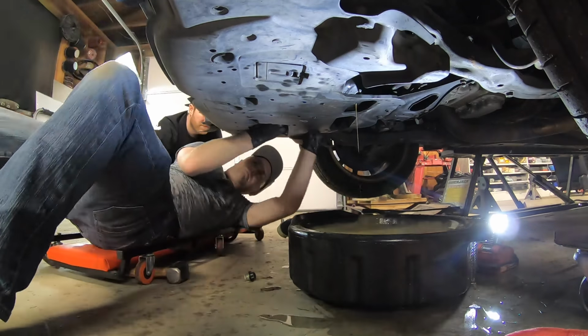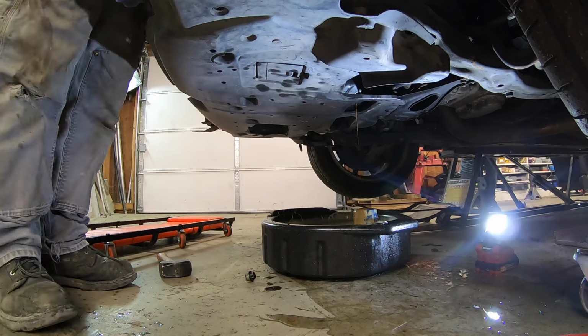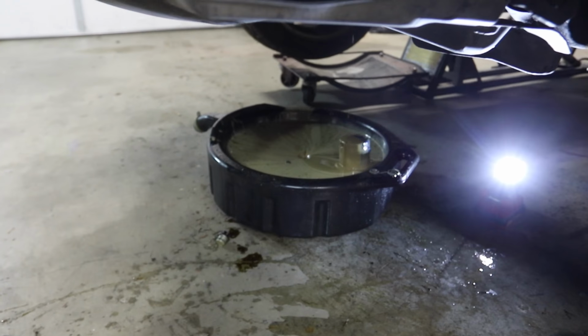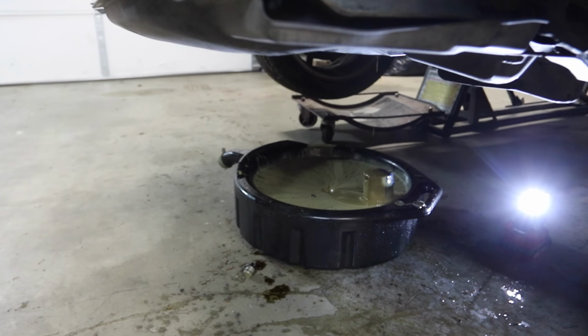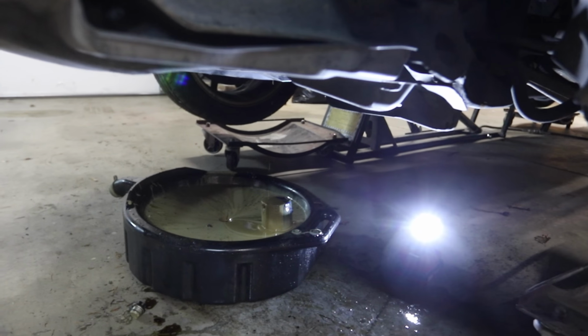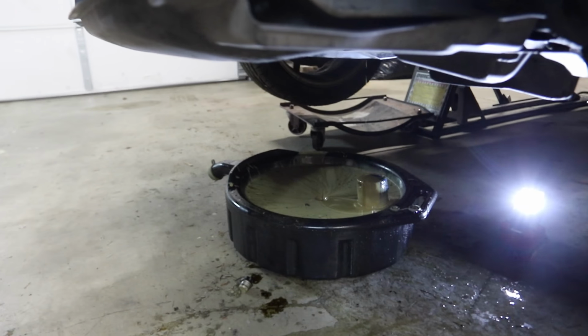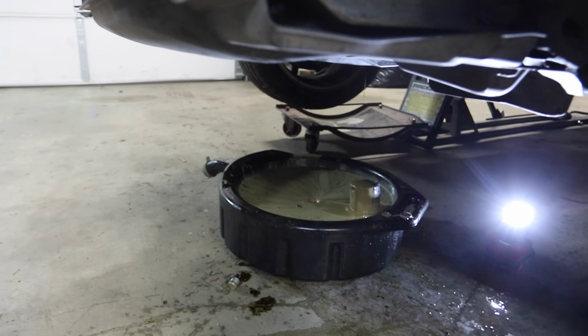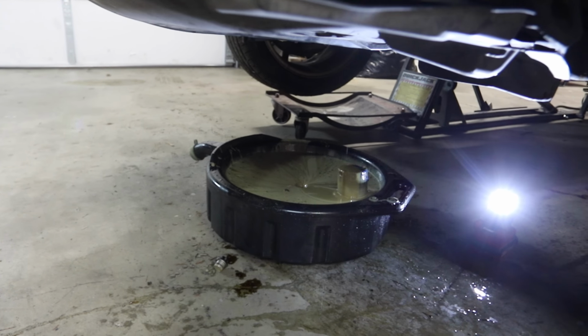All right, so tons of milkshakey oil and clear water, obviously a really bad sign, but we got through that and we got it all drained out. We popped our filter off. That was full of milkshakey oil too, which is bad because that means that water got into the oil galleys, but it wasn't pure water in the oil filter, which is a good thing.